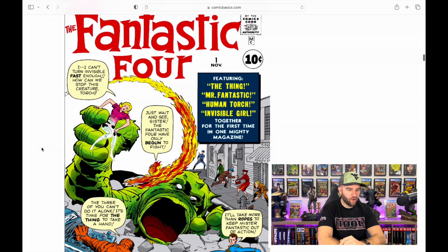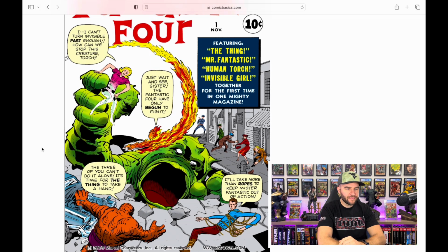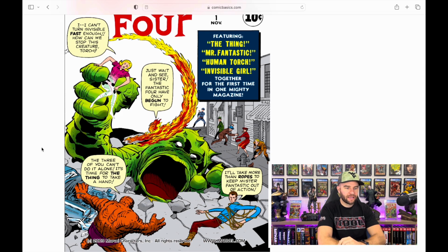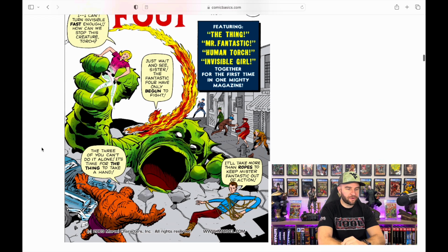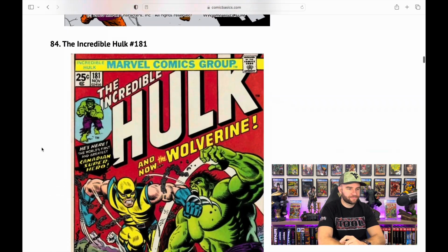Fantastic Four #1. Another incredible cover. This cover is a little overrated in my opinion, just because the focus is on this creature from the Mole Man. I mean, it's not on the Fantastic Four. They're obviously there, but they're not in costume on the cover. It's surprising that was their first appearance cover.